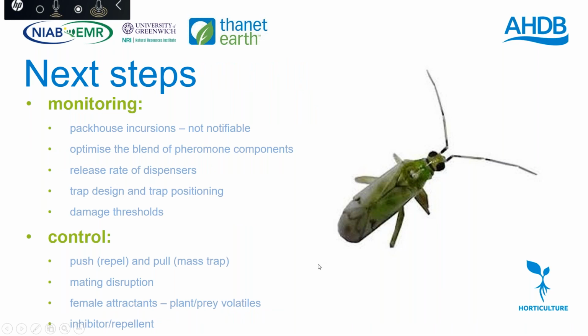So the project in the short time span was really successful, and these attractants are now available to use in combination with sticky traps to monitor numbers in glasshouses and potentially packhouses for incursions. But we still need to do a bit more work to optimize the blend and the release rate of the dispensers, and also how best to combine that with a more optimized trap. And we need to look at what the best trap positioning is in the crop at different times of the crop growth stage.